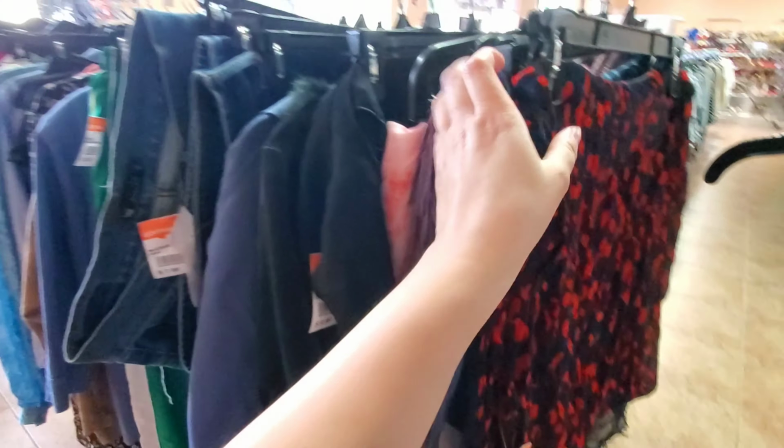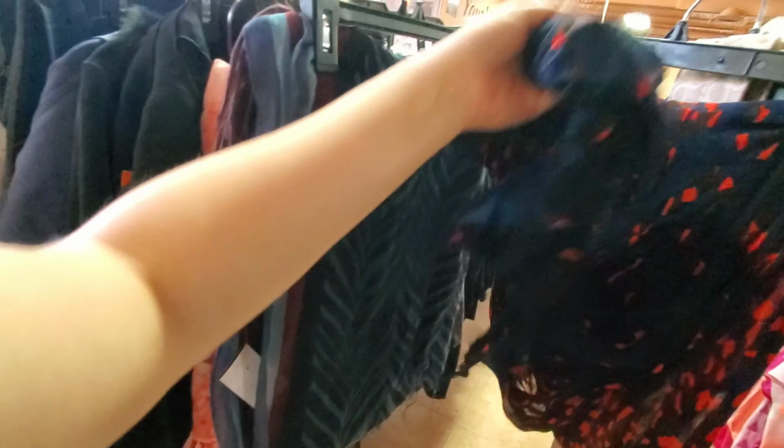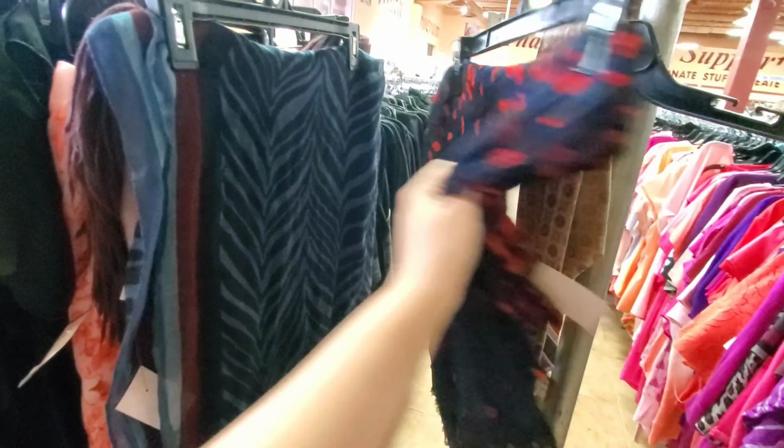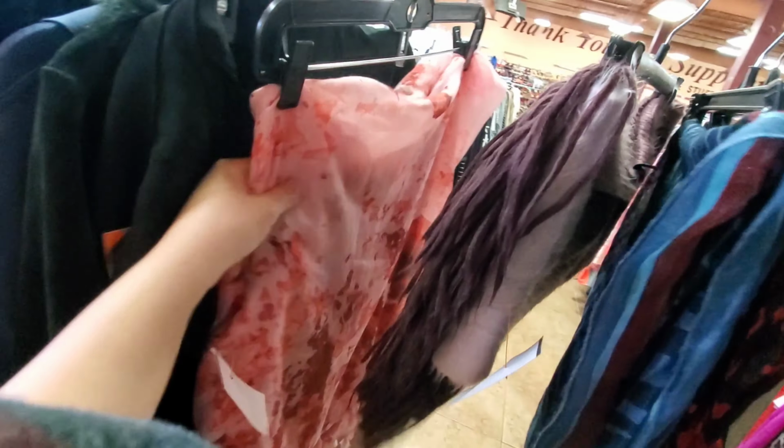That's the pickup of the day. They had a lot of pretty scarves that they just brought in. This one's cute too. Probably should have picked it up. Too late now. But that's definitely a lesson for me here to always check scarves, especially in Goodwill, because they don't really price them that high.